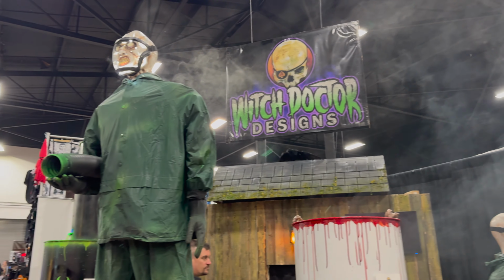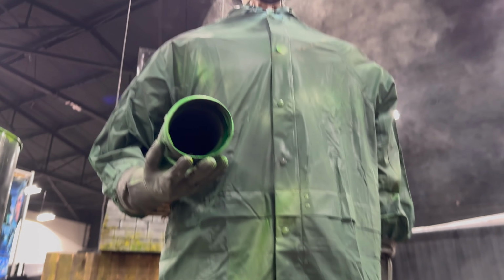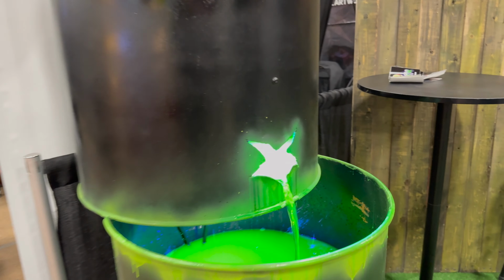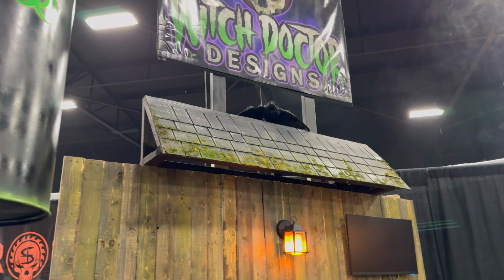Over here we have Witch Doctor Designs. Look at this. We got cool toxic waste barrels as well. And they're leaking out, so look at that. That's insane. Cool facade as well.